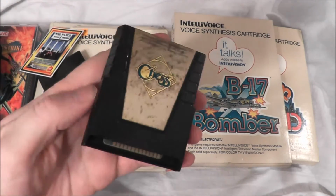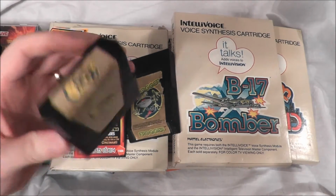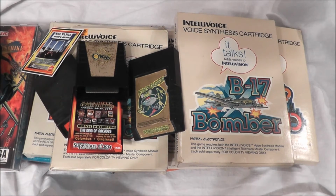Now, this is Chess by Parker Brothers. I'm not sure what system it's for. It might be for a computer system like the Atari 8-bits. That's what I'm thinking. It's an Atari 8-bit game. Not quite sure.